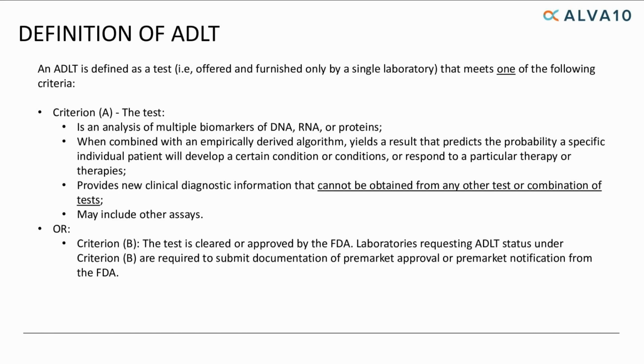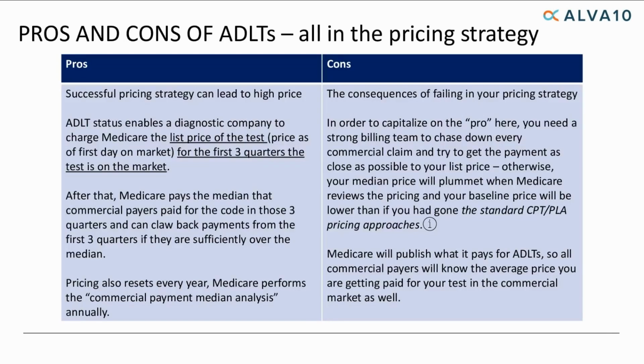Next slide, please. The catch is that you can only bill Medicare your list price for the first 3 quarters that the test is on the market. After that, Medicare is going to pay the median that commercial payers paid for that code. So the catch is you can bill Medicare from day one, but you also need to tell Medicare what all the commercial payers are paying for your test. And then Medicare is going to take the median of all of those prices. And that is essentially how Medicare does a market correction.